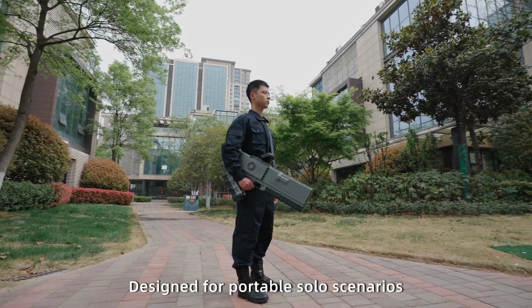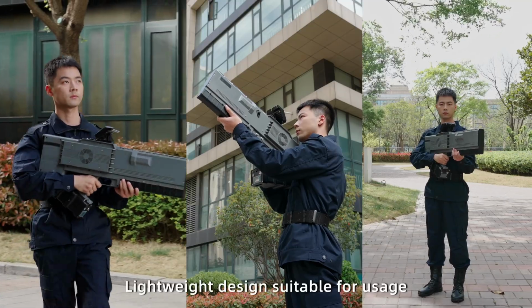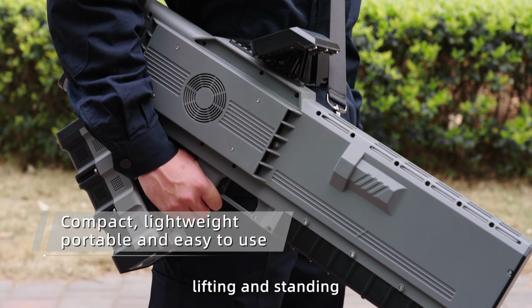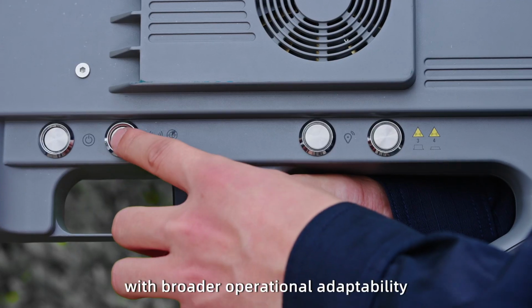Designed for portable solo scenarios, with a lightweight design suitable for use during running, lifting and standing, enhanced usability with broader operational adaptability.